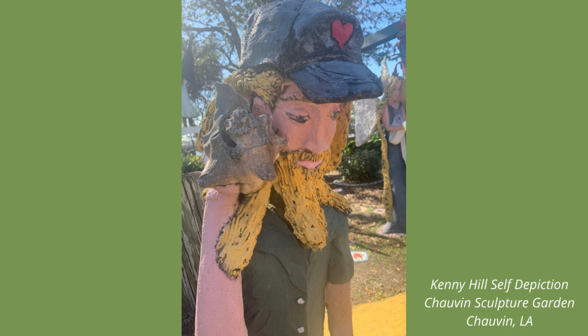At what to any newcomer would seem like the edge of the world is a garden made not of manicured landscapes, but of concrete and stone. The mystery surrounding the Chauvin Sculpture Garden starts with the artist himself, Kenny Hill. Not much is known about Kenny Hill. We do know that he was a bricklayer born around 1950 in Springfield, Illinois. He arrived in Chauvin around the 1980s looking for construction work, and a local landowner allowed him to pitch a tent on a small plot of land near Bayou Petit Caillou.